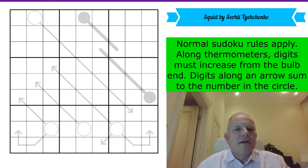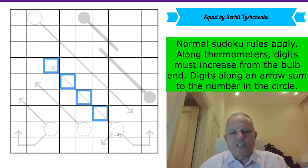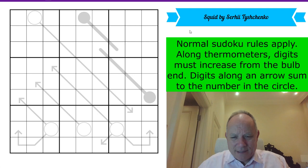But it is a very simple setup. These are just a few arrows and two thermos. Normal Sudoku rules apply. Along thermometers, digits must increase from the bulb end, and digits on an arrow sum to the number in the circle. So those four digits add up to whatever that is. And that's it. We don't get anything else. Seri's puzzles are always excellent, so do give it a try on the first link. I am going to start now, though. Let's get cracking.